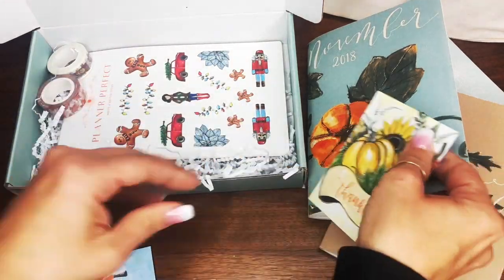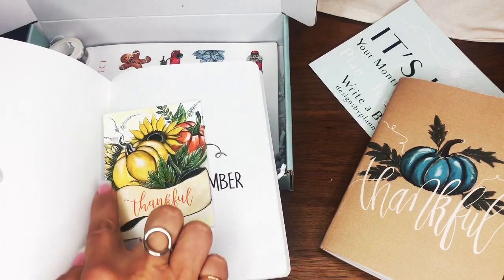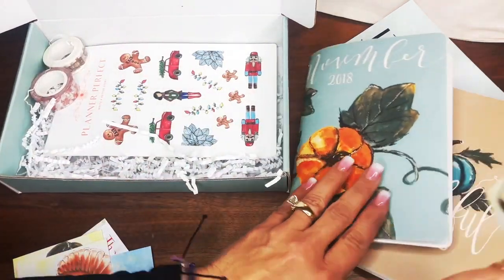Basically you can just tip it into your planner, and you can put washi and tapes on one side, then you can flip it back and forth like this. And it's just there to inspire you. It's really wonderful and beautiful.